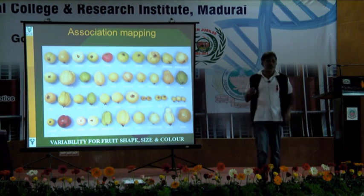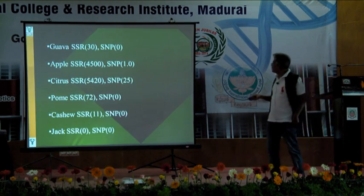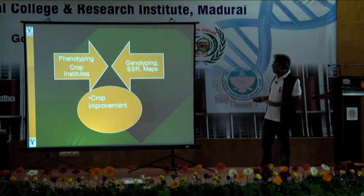Now using germplasm, you can identify the marker with the triad. This is another association mapping which we are now doing in guava, cashew, citrus, pomegranate, and jack, and all. We are using the association mapping. So this is the last slide.